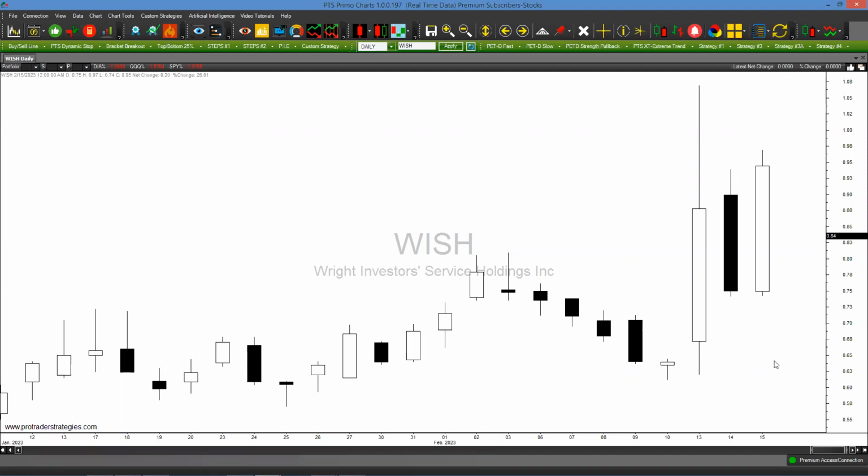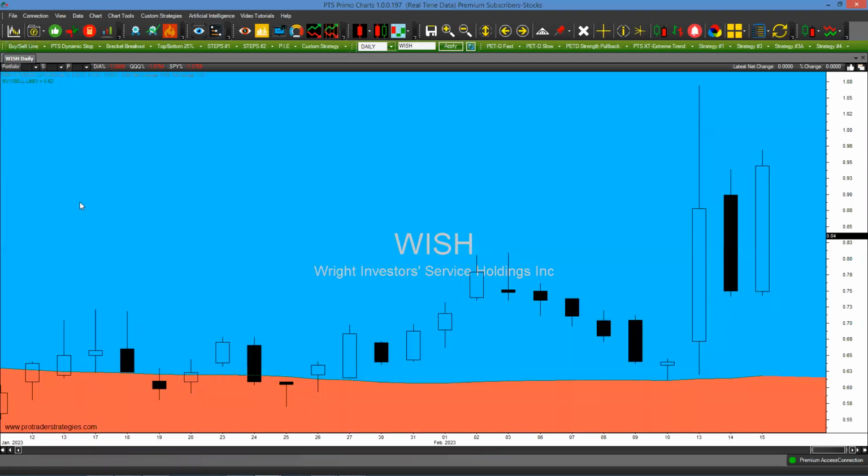Well, the first thing we want to do is be aware that we're in sync with what the stock wants to do. In other words, is it in an overall downtrend or an overall uptrend? So on our PTS Primo charting platform, the way we find that out is to go in the upper left-hand corner, click on the buy sell line and click on fluid. Now, when price is in the red sell zone, it's telling you that the overall trend is down.